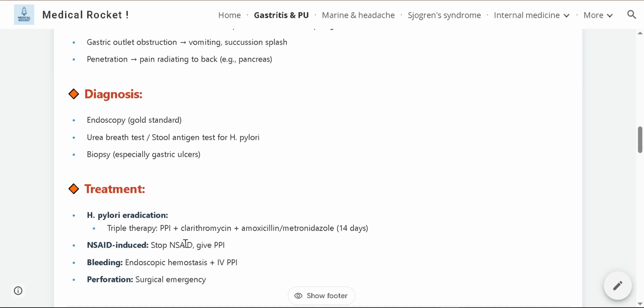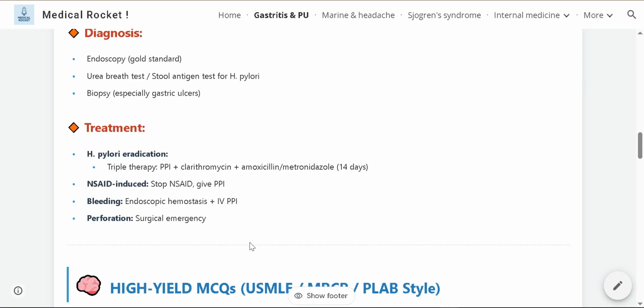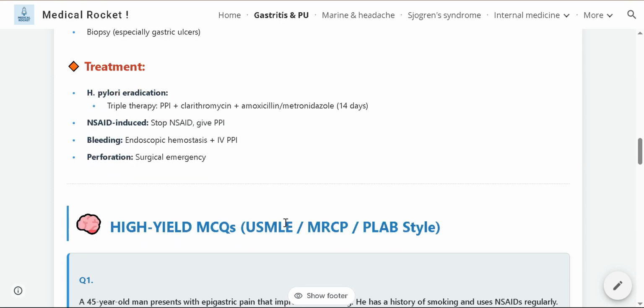For NSAID-induced ulcers, stop the NSAID and start a PPI. Bleeding ulcers need endoscopic hemostasis and IV PPI. And a perforation? That's a surgical emergency. Don't wait. Duodenal versus gastric, H. pylori versus NSAIDs, benign versus malignant. The distinctions aren't just academic, they're life-saving.